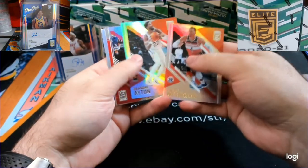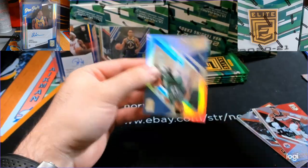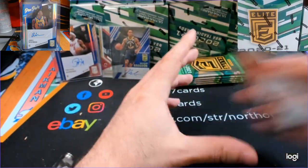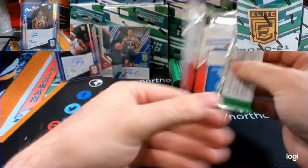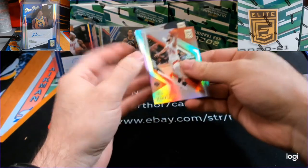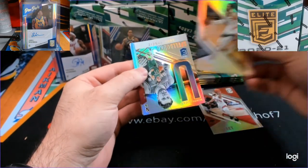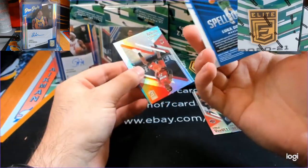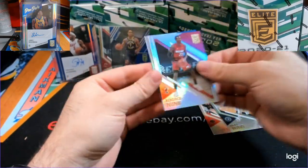Russell Westbrook, Ayton, a red parallel of Zach LaVine. Jalen Brunson, Carmelo. Van Vleet, Ricky Rubio. Luka Spellbound. And Kendrick Nunn, Tobias Harris.